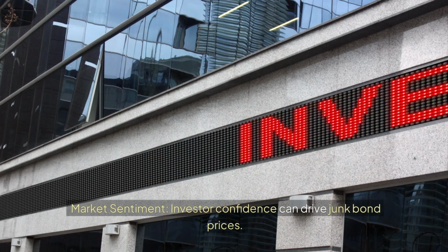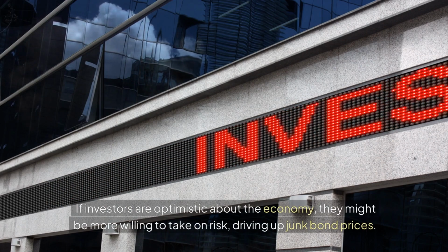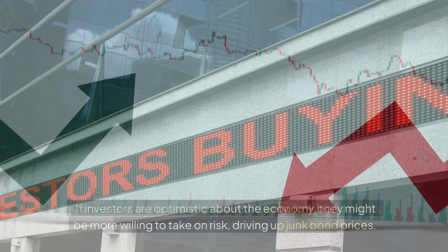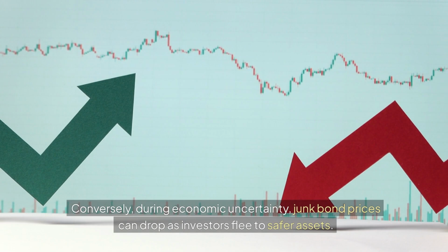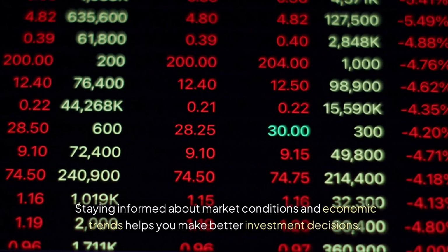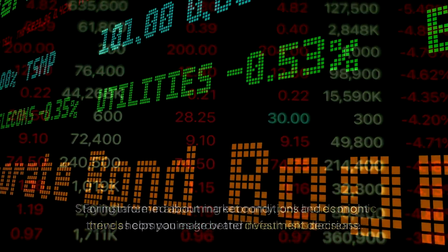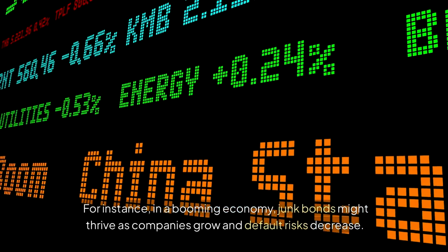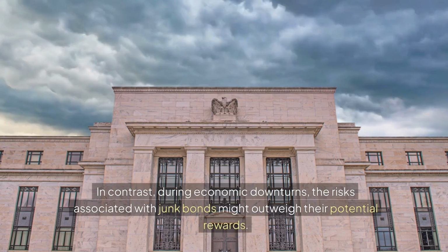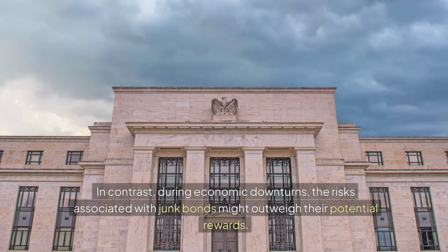Market sentiment. Investor confidence can drive junk bond prices. If investors are optimistic about the economy, they might be more willing to take on risk, driving up junk bond prices. Conversely, during economic uncertainty, junk bond prices can drop as investors flee to safer assets. Staying informed about market conditions and economic trends helps you make better investment decisions. For instance, in a booming economy, junk bonds might thrive as companies grow and default risks decrease. In contrast, during economic downturns, the risks associated with junk bonds might outweigh their potential rewards.